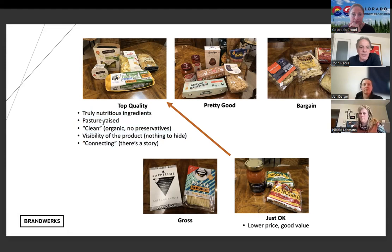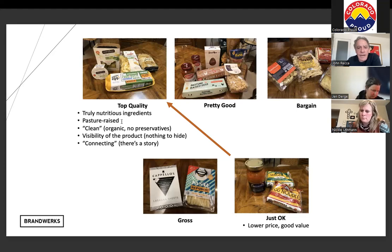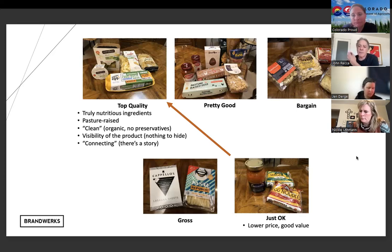Truly nutritious ingredients, pasture raised, clean, which is organic, no preservatives. These are their words. The visibility of the product is important. There's nothing to hide. So you can see the windows in some of this packaging, very important. And this came through over here too. And I only recapped this particular segment because this is the direction they wanted to move in. And also there's a story behind the brand. So this was a very important exercise to help them define where they wanted to go.